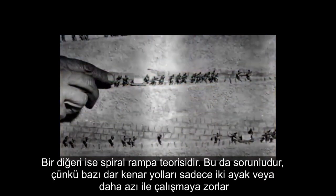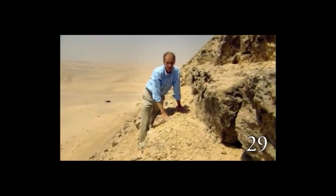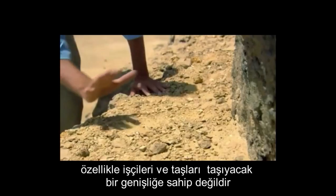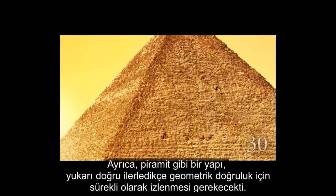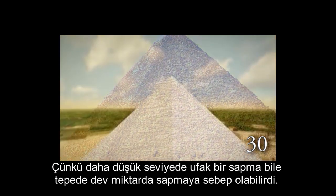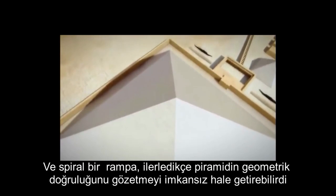Another one is the spiral ramp theory. This one is problematic because some of the ledges only had about 2 feet or less to work with, certainly not enough to hold a ledge that would carry workers and stones the size of the ones used. Also, a structure like the pyramid would have had to have been constantly monitored for geometric accuracy as it progressed upwards, because being even a few inches off on a lower level could cause the top to be off by a huge amount, and a spiral ramp would have made it impossible to survey the geometric accuracy of the pyramid as it progressed.